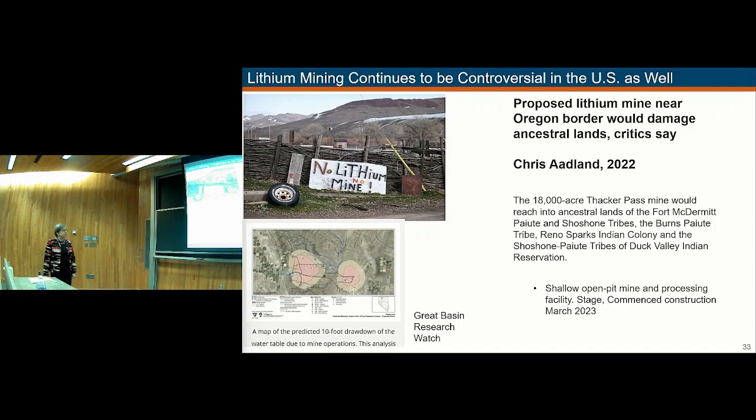So they started in March 2023. This is a figure from the Great Basin Research Watch that they had on their site, so I have no veracity to it, except the Great Basin Research Watch has been trying to fight this mine for years. And this is the map of where they're going to have a lot of loss, drawdown in the water table. And that water table is also used for their agricultural purposes around there as well. So they have a lot of concerns as well.